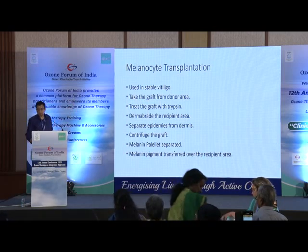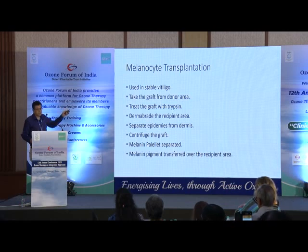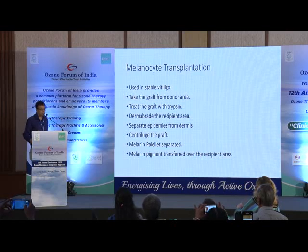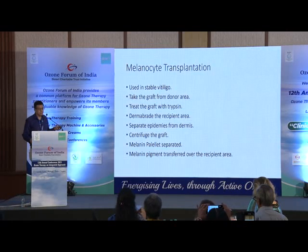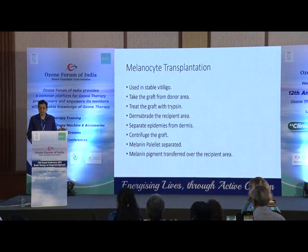This is how we do the surgery, melanocyte transplantation. We use it in stable vitiligo. We take a split thickness graft from the donor area. We put this graft in trypsin. We dermabrade the recipient area. We separate epidermis and dermis, and centrifuge the graft. We get the melanocyte pellet, and these cells are transferred onto the recipient area. This is called melanocyte transplantation.